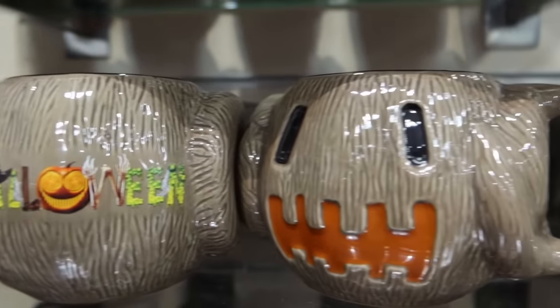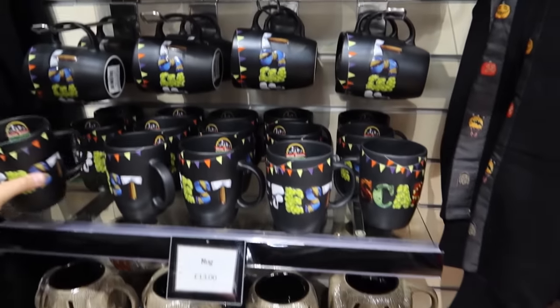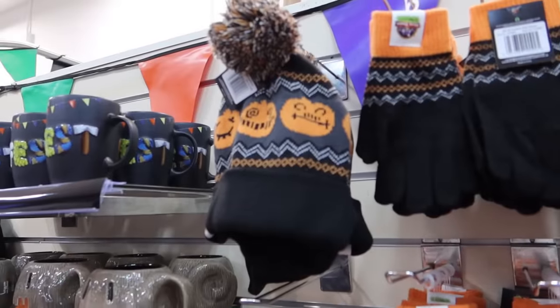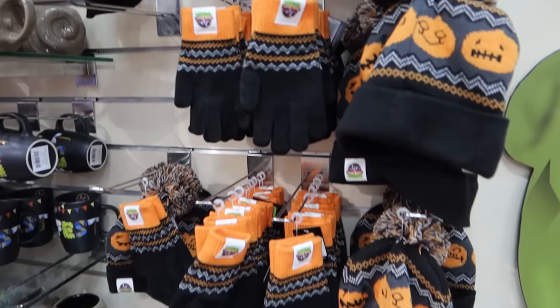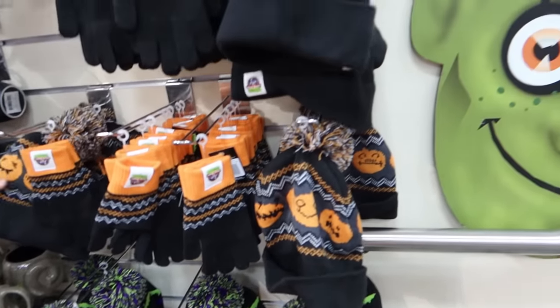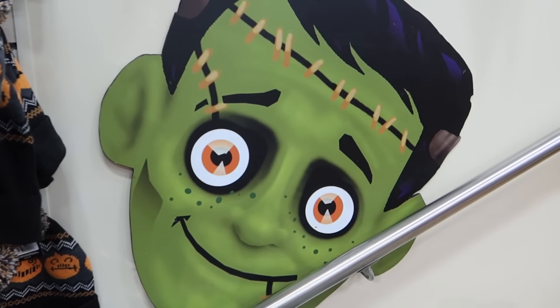Yeah, that's quite nice. The effect on there, quite a lot of new Scarefest merch for this year. Oh, that is brilliant. Yeah, I like that. It's embossed as well. And you got some nice hats and gloves over here. Saying that, we've not needed them today. It's been 22 degrees. But yeah, it's good that they're selling these in here. I'm sure it's going to cool down again soon. Some good new merch for this year.